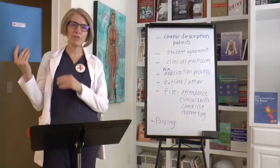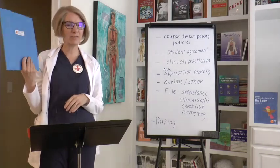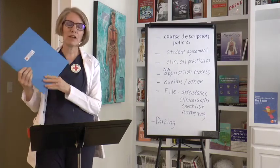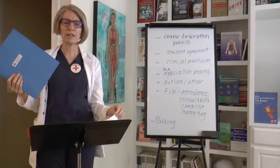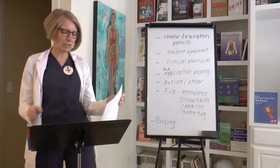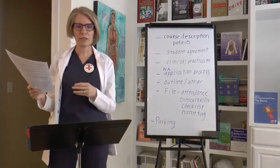So either prior to the class or on the first day, you will have received a folder, and inside the folder is a lot of information, a lot of content on the course. Part of the information in the folder is also policies and procedures, and that's basically what we're going to spend a few minutes talking about. So the first thing that I want you to pull out of your folder is course description and policies.